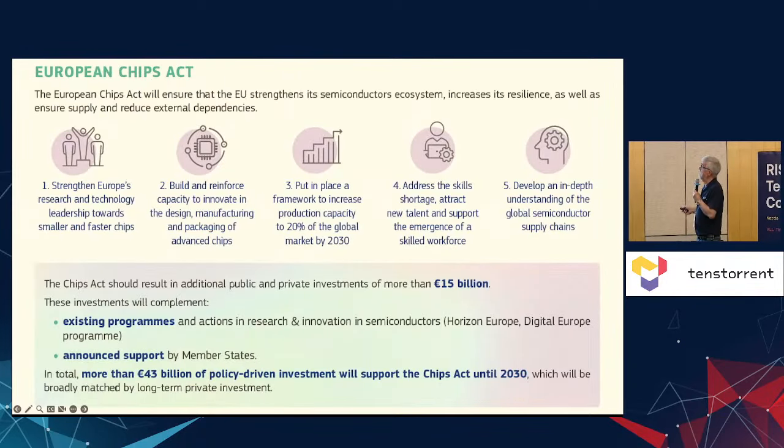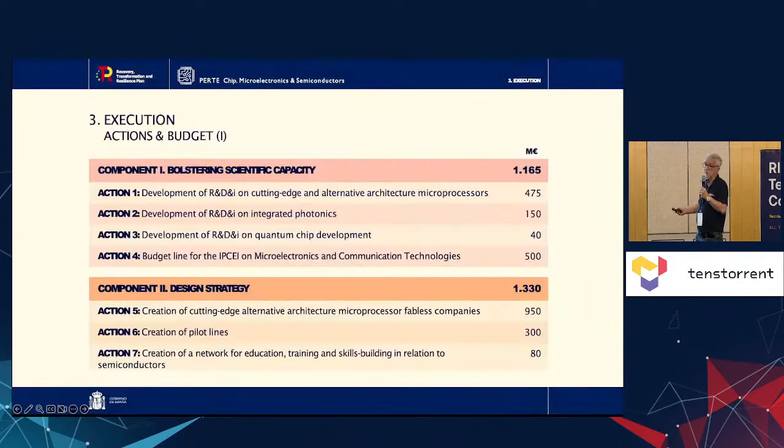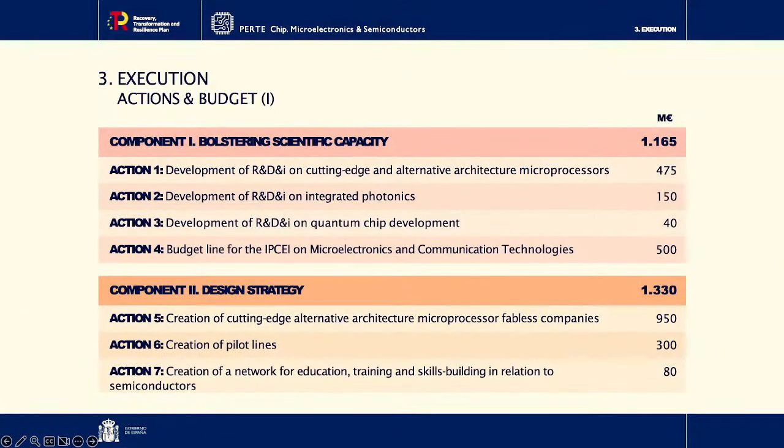Okay, and in Europe we have the European Chip Act, devoting 43 billion to that. I will give this information as the American Chip Act, whatever. And the good news is that Spain is devoting 12.4 billion. I don't know what to do with this money. 12.4 billion.